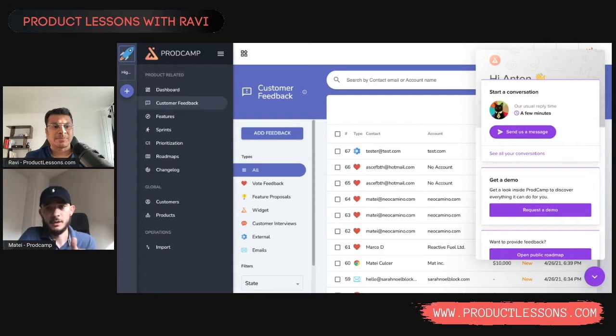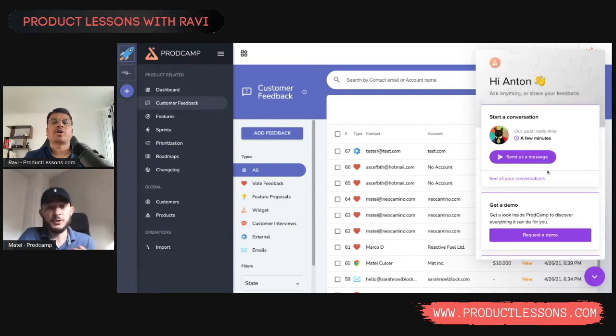So chat with the support team, is it? Exactly. Yeah, absolutely. So you would go there and start a conversation with the support team. It's the equivalent of Zendesk or stuff like that. I don't know which product you use internally, but basically you will start a conversation here. And what I will be able to do as a support engineer is send it right to ProdCamp, right from the conversation, create the feature associated, create the feedback associated, link it to a specific feature, and integrate the user that is giving me this feedback into my feedback loop. So we keep him informed about what's going on.